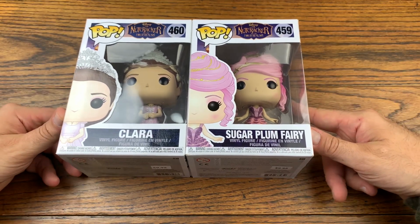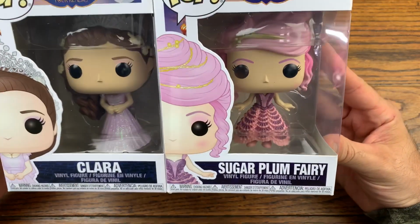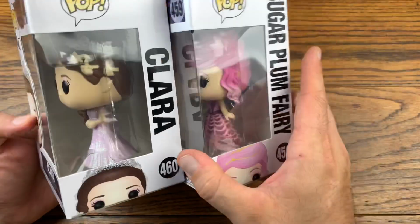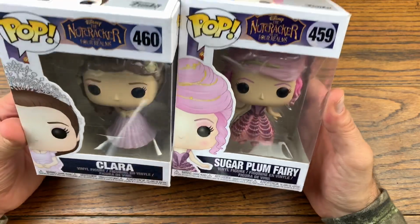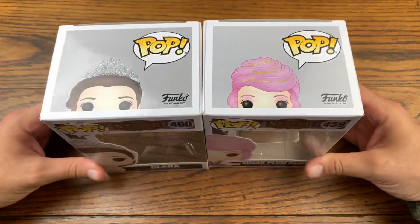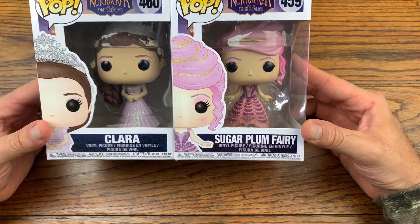But the Nutcracker and the Four Realms, I definitely think I can move these. I mean, the dresses are really intricate. The hairstyles are really intricate as well. The paintwork on all these is really good, the level of detail of these. I mean, she even has a glitter dress. So I'm pretty sure these will get sold as a pair this Q4, which is great, which is the main reason why I went out and sourced all this stuff today.